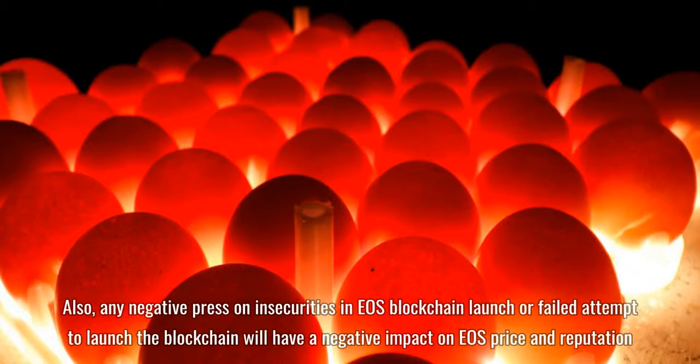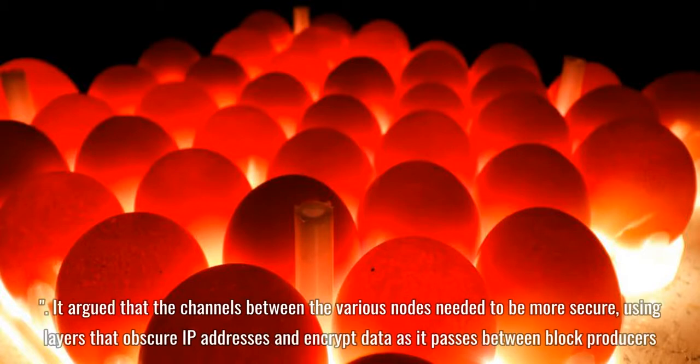"Also, any negative press on insecurities in EOS blockchain launch or failed attempt to launch the blockchain will have a negative impact on EOS price and reputation." It argued that the channels between the various nodes needed to be more secure, using layers that obscure IP addresses and encrypt data as it passes between block producers.